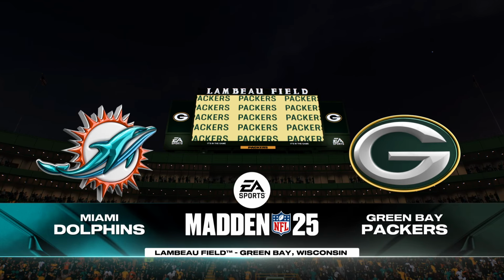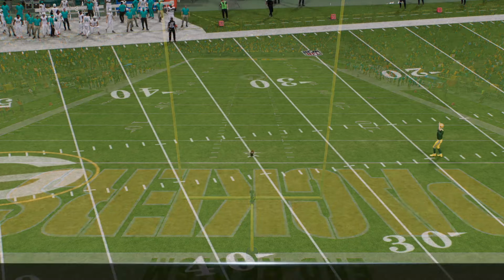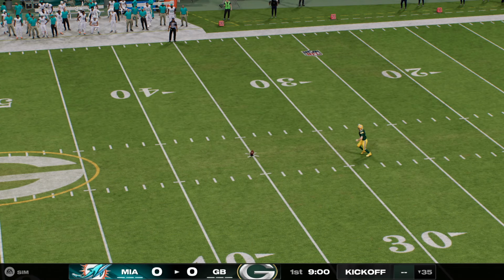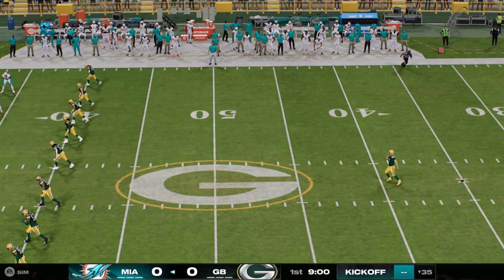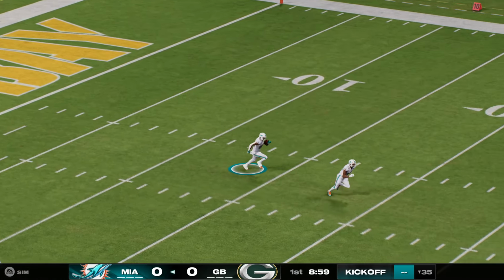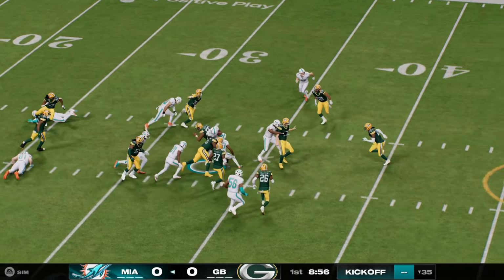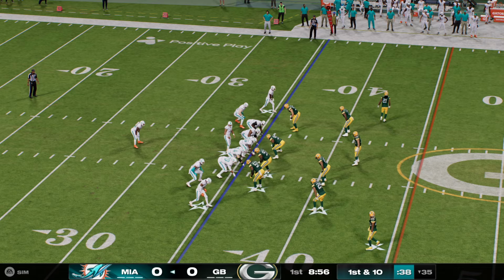Open way back in 1957. We are inside legendary Lambeau Field here in Green Bay. Now the kicker, Brandon McManus, about ready to get us started. And off we go from Lambeau. Pushing his way through. And a good return, but he pays the price at the end of it as he's picked up and thrown down.